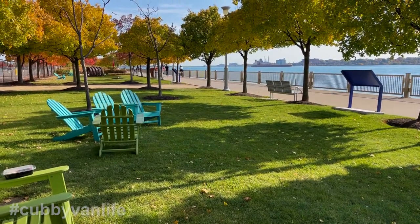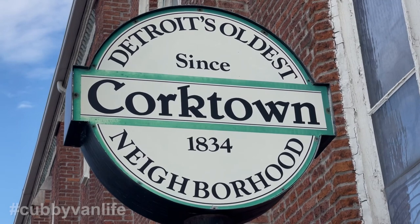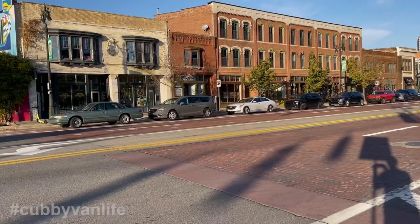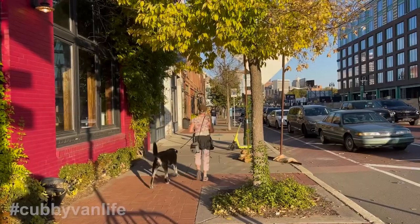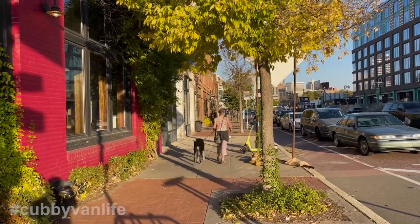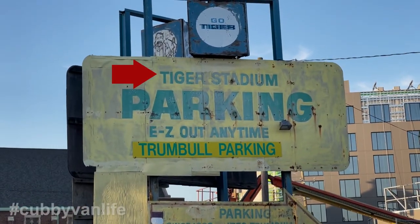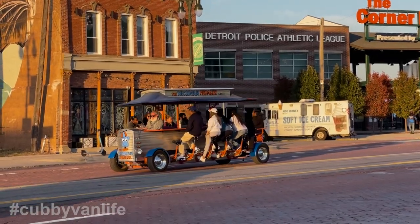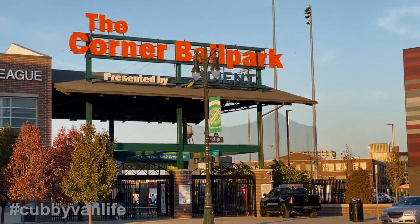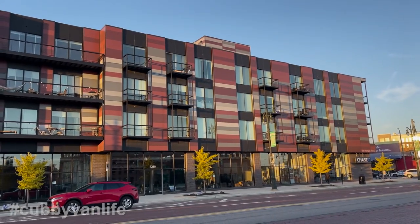Our final neighborhood, and perhaps my favorite, was Corktown. It was really pretty. It's the oldest existing neighborhood in all of Detroit. Michigan Avenue is the main drag through Corktown, and it's mostly brick here. It's really cool. A lot of brick sidewalks, industrial chic lofts. And Corktown was the home of Tiger Stadium until 2009, when it was demolished and replaced by the Detroit Police Athletic League's corner ballpark. And of course, lots of condos for the hipsters.